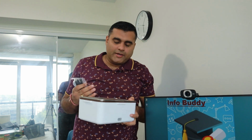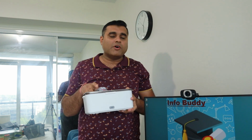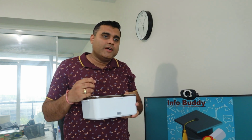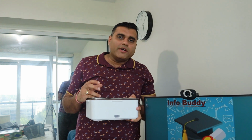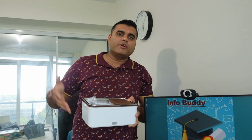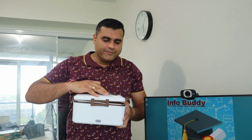So when you buy such kind of electric boxes to heat up your food, just look at how much their power rating is. If the power rating is lower, your food may not get hot, or it will take a lot of time for the food to get hot. So this one is good. I like this, and it has got a special lid on that.